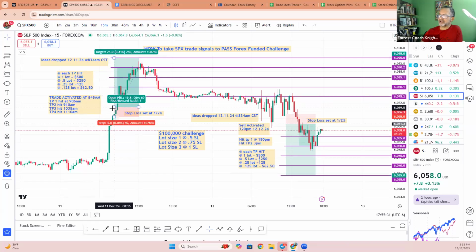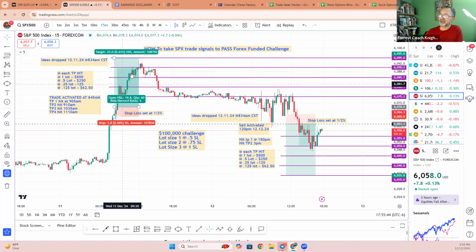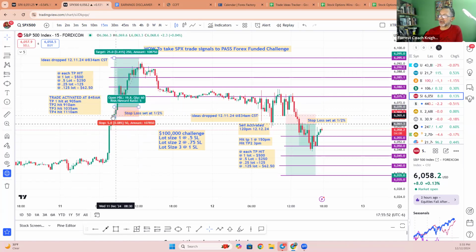So, said that to say this. If you enter the challenge here and you decided you just wanted to go to the target profit 1 and you were at 1 lot size, you would have made 500. So each one of these take profits is 500, 500, 500, 500, 500. So if you would have stayed in the trade this entire time, there's $2,000 right there before any kind of fees or anything like that. There was 0 drawdown. So it did not go anywhere near drawdown. It just took off and ran in this direction.